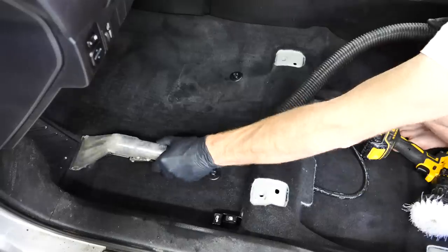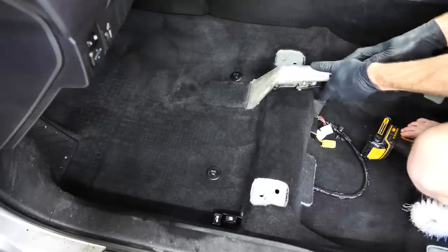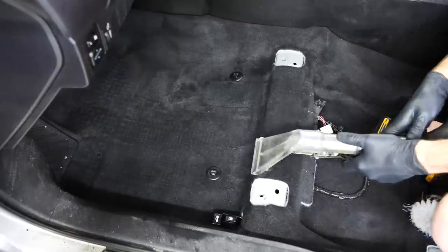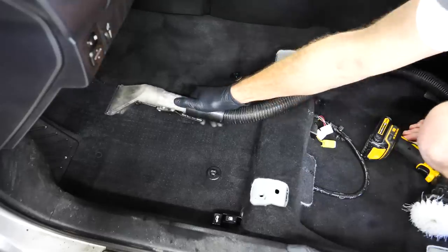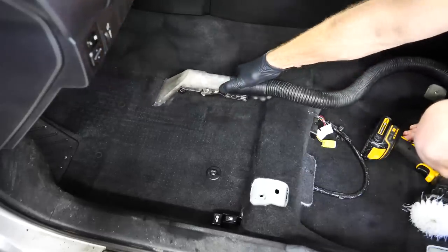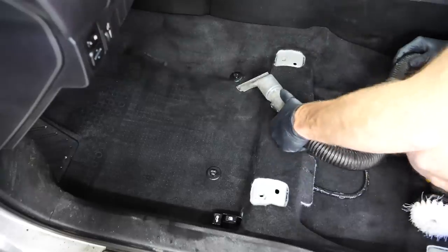You can see in this extraction clip, I'm mostly focusing on the sides of the carpet here and any area where that floor mat did not sit. Because these carpets are fairly clean, all you have to worry about is those different threshold areas between the end and the beginning of that floor mat and where the carpet and that meets, because that's where the majority of the dirt is going to be collected inside the car.